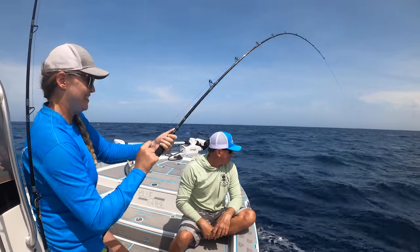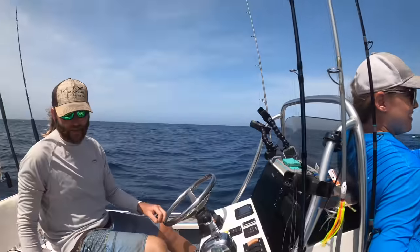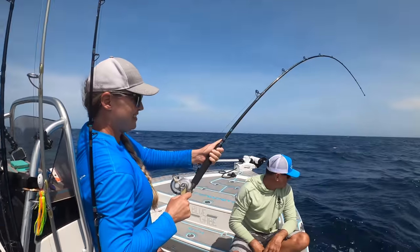That fish hit hard. It looked like it hit hard. Dude, you put the boots to him at the beginning. Sure. Trying to keep him out of it. I'd pull up and try to get it under us.